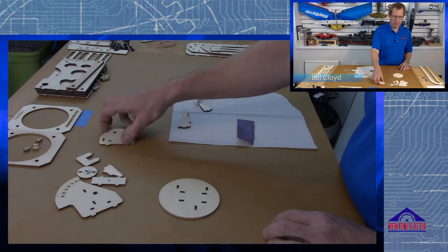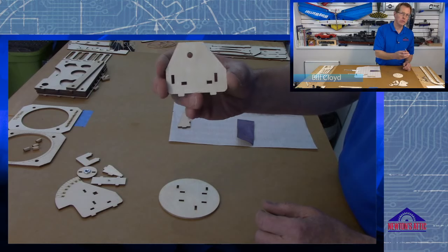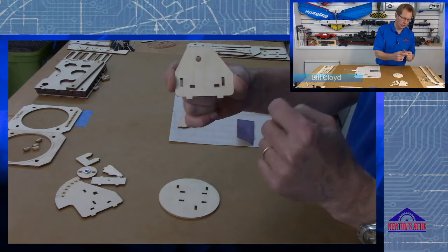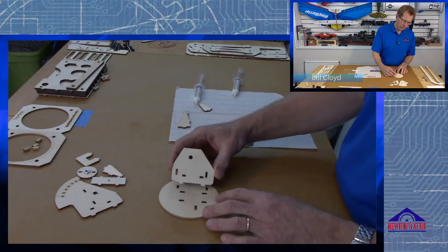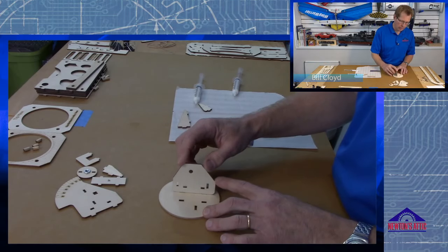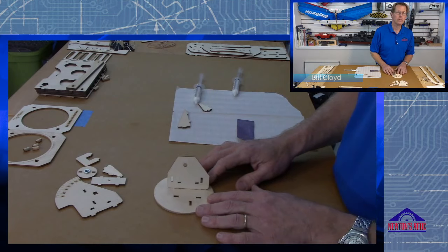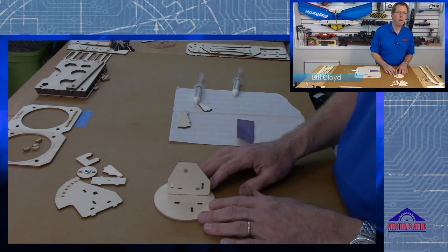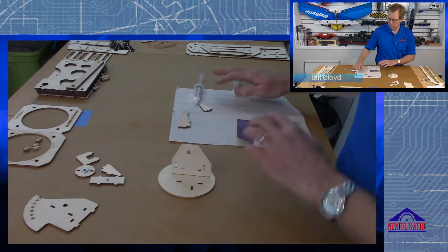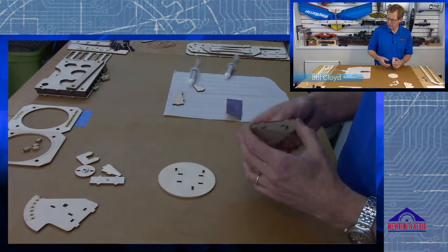Now I'm going to take this piece here. This is kind of a funny little piece, and you notice it's not symmetric. It's got a steeper edge and a less steep edge. That fits in the hole like this, with the steeper edge away from you. So it's pointing away from me. Let me move this just a little bit. Get these out of the way so it doesn't confuse. All right, now I'm going to put some glue on, then glue this on.